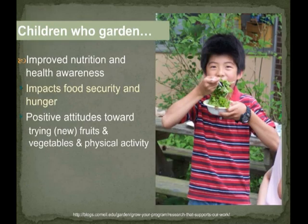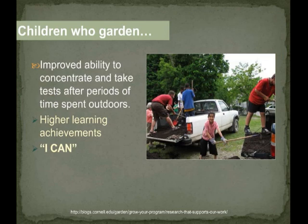Children who garden, of course, this is a lot of reasons why many of us want school gardens. We want our children and we want youth to eat better. We know obesity is a big problem. We know food security is a big challenge in many areas of the country. Children who garden have been shown to have improved nutrition and health awareness. They have positive attitudes towards trying new things. Once somebody plants it, they're generally likely to at least try it, if not eat the whole meal. Really important impact from gardening. Children who garden have an ability to concentrate and take tests after periods of time spent outdoors. You probably realize this yourself.